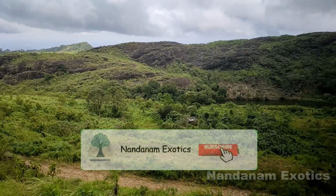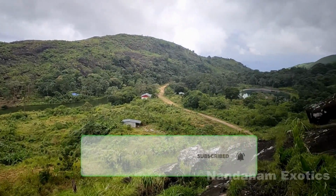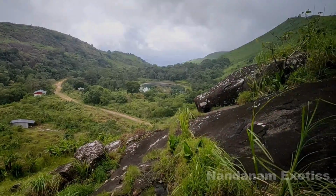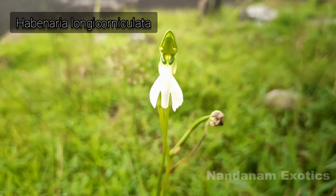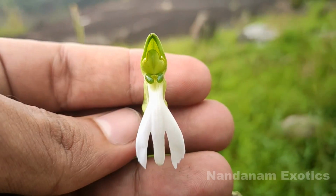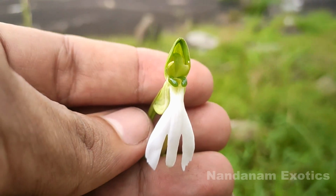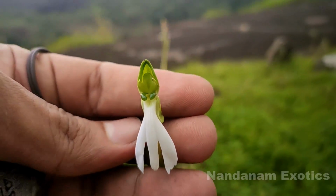After a small snack break, we resumed our trek to the top of the hill, and on our way, we came across a very interesting orchid called Habenaria longicorniculata. It's a very peculiar looking orchid. It's a terrestrial orchid, unlike most epiphytic orchids we know.